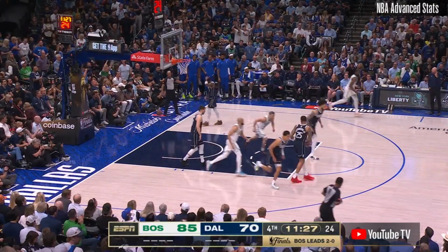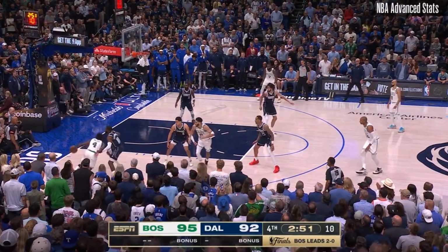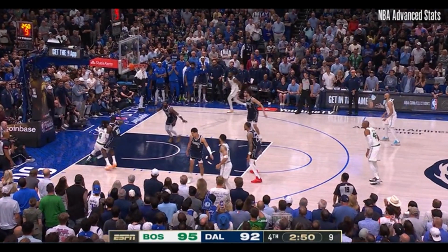teammates out of isolation. Jrue Holiday here starts by facing up his defender in the corner. As he gets downhill and another defender rotates, you can already see potential advantages. Jaylen Brown's drifting in the open space in the corner, and if Holiday's able to get the ball to White or Horford on the wing, the Mavericks will have a lot of ground to cover.